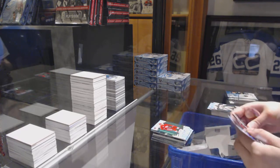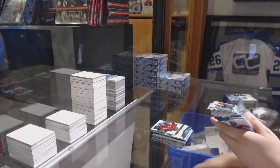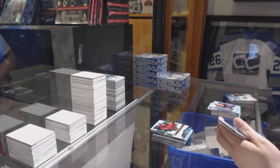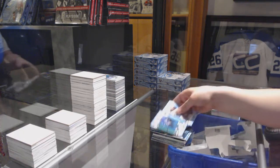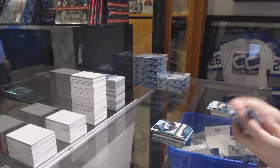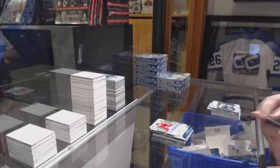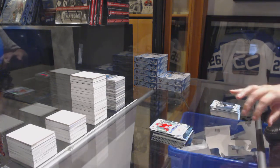Green for the Red Wings, Dylan Larkin. Rookie number to 999 for the Devils, Brett Cini. Green for the Jets, Blake Wheeler. And number to 1299 for the Blues, Mitch Rinke. Green for the Sabres, Jack Eichel. Sub-Zero for the Red Wings, Michael Rasmussen.